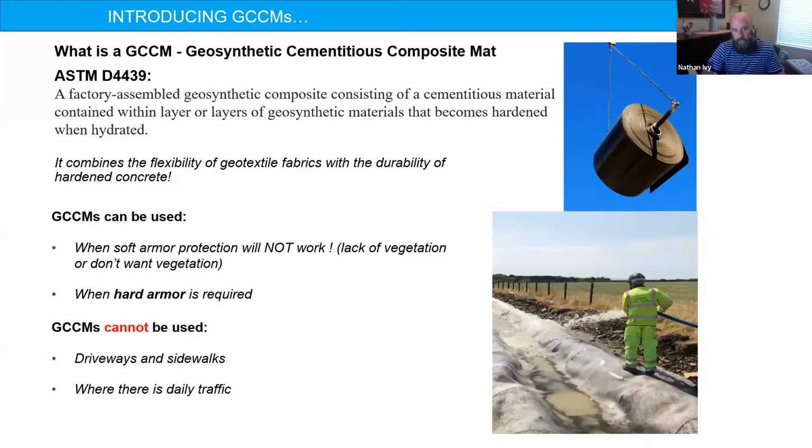It's a hard armor solution, so it can be used anywhere where either you don't want to mess with maintaining vegetation or areas where you can't get vegetation to grow. So it's absolutely a hard armor solution. However, it's a very thin veneer of concrete, so it can't be used for driveways, sidewalks, or anywhere where there's daily traffic. Low ground pressure vehicles such as ATVs, that type of thing is okay, but it really can't be used for driveways and sidewalks.